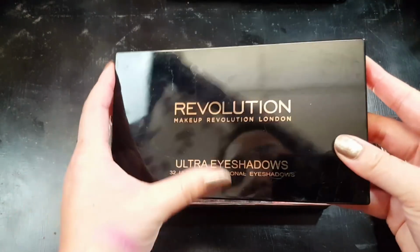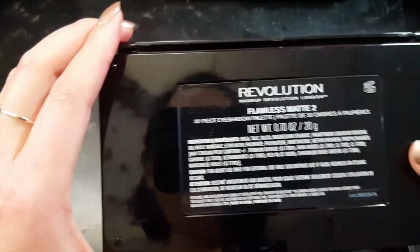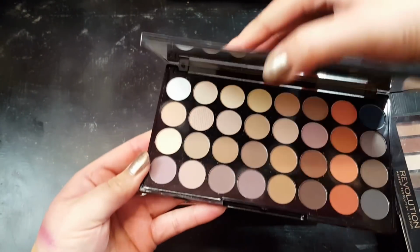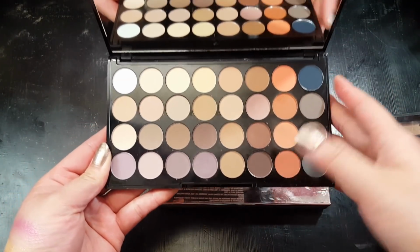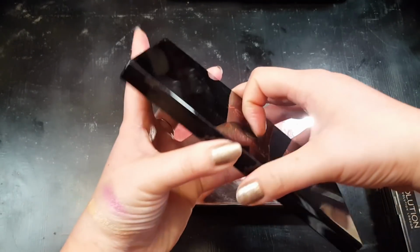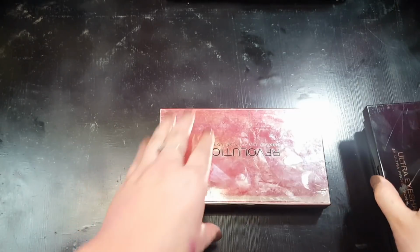And this is the Makeup Revolution Ultra Eye 32 pan, the Flawless Matte 2. I like their mattes more than their shimmers. So I do like these, and I would recommend getting these palettes. These are really great. You get a lot of eyeshadow, very, very inexpensive. So yeah.